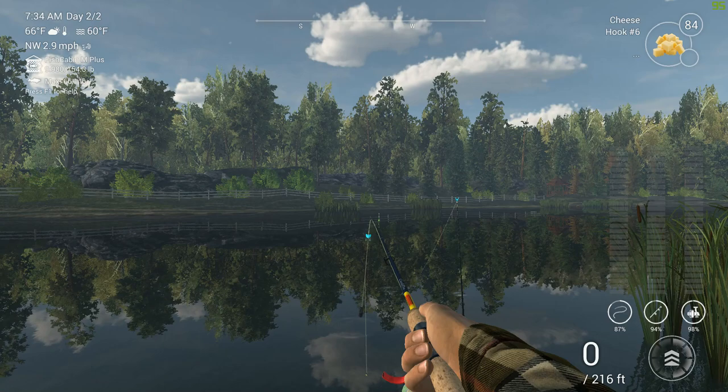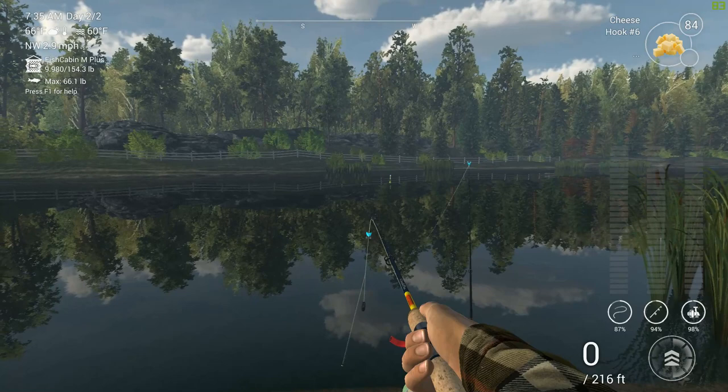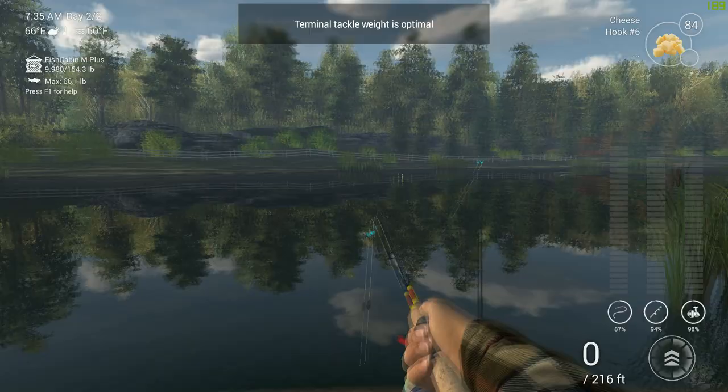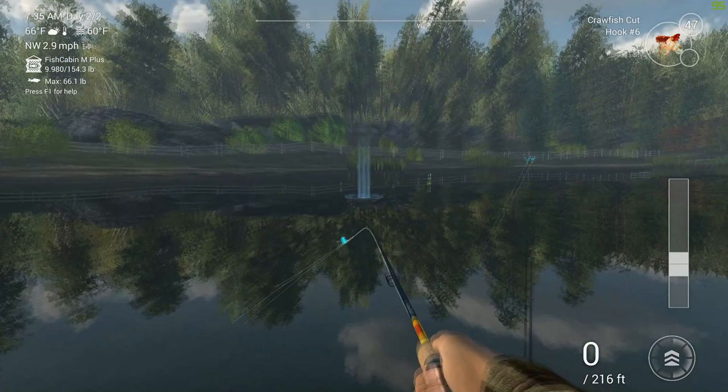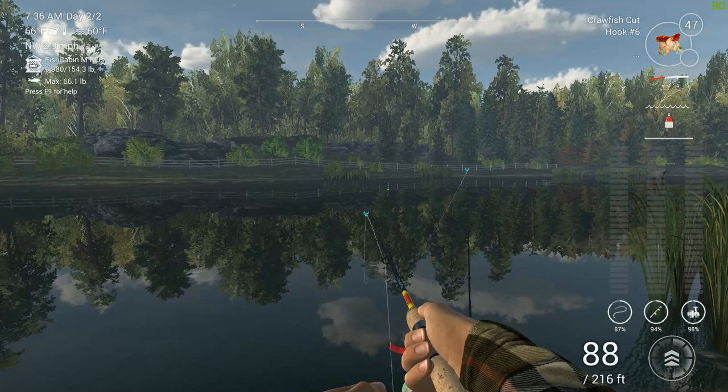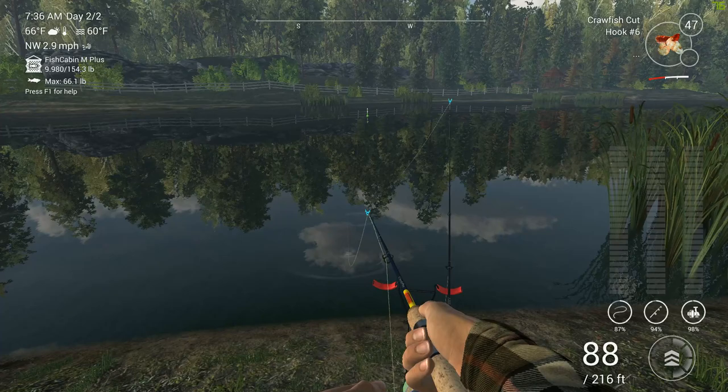Well, there are some other baits we can try too, since cheese is not seeming to be their popular item today. I think I might try the crawfish cut, because one of my viewers told me that they go for that too. I figure that's worth a try. Have not tried the crawfish cut. Be interesting to see. 10.1, so that's perfect. It's exactly where I want it to be.